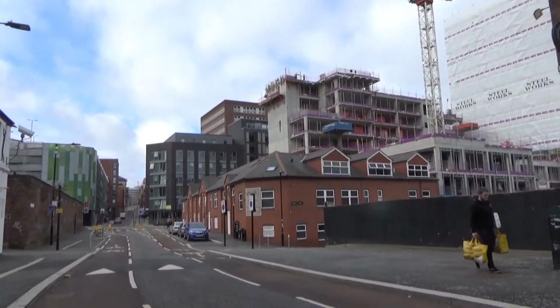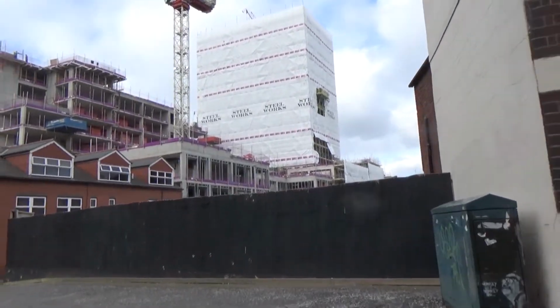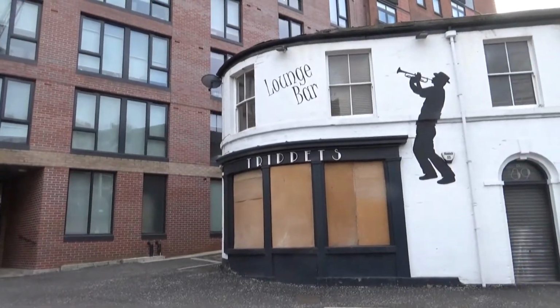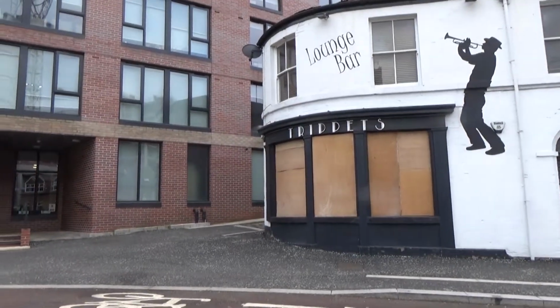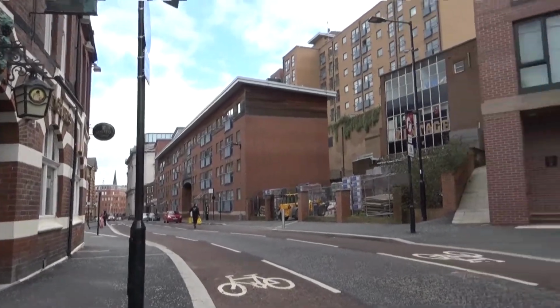I'm going to show you another one in a minute, and that's why I think I know we're on Trippet's Lane, because we've got Trippet's Lounge Bar here. I mean, that's all boarded up, whether they've had problems or not. It's back down the road.